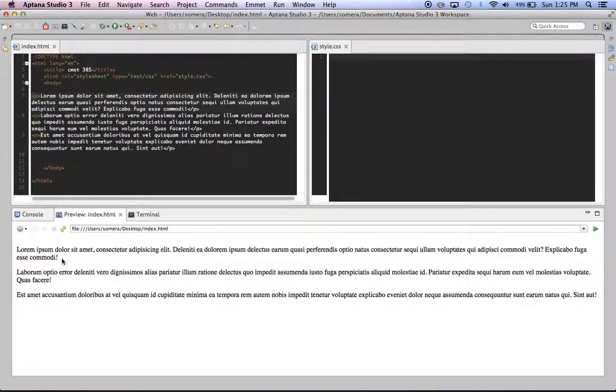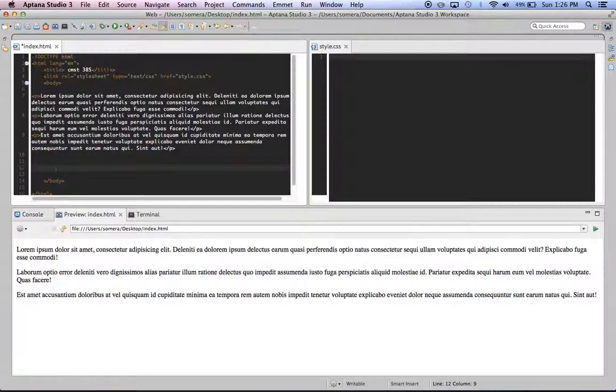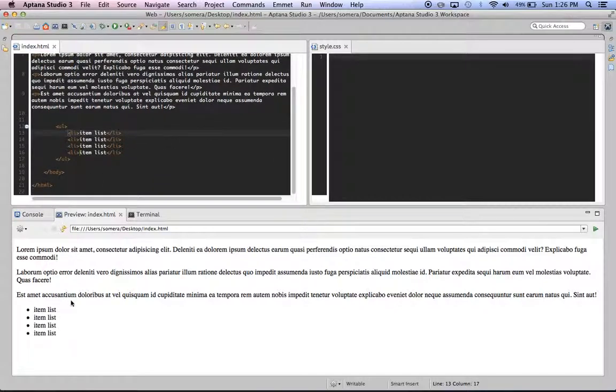So you can see how efficient this is, rather than uploading to your web server or refreshing in your browser. It does it all right there. Now let's add some links really quick. Let's call this item list real quick, and we'll just do about 4 of those. All right, so we have 4 list items. Perfect. So that's how easy it is if you just want to build your web page.